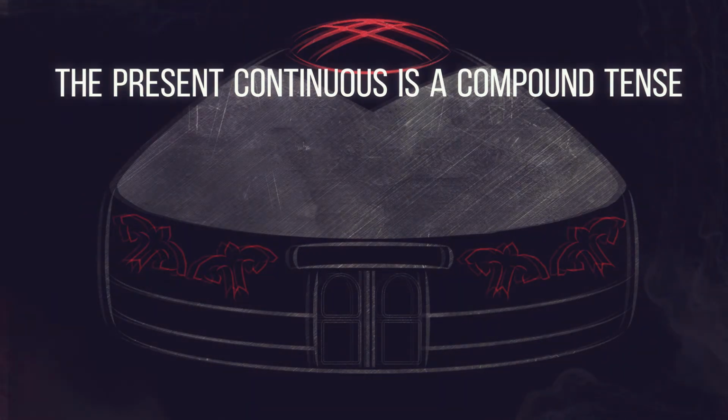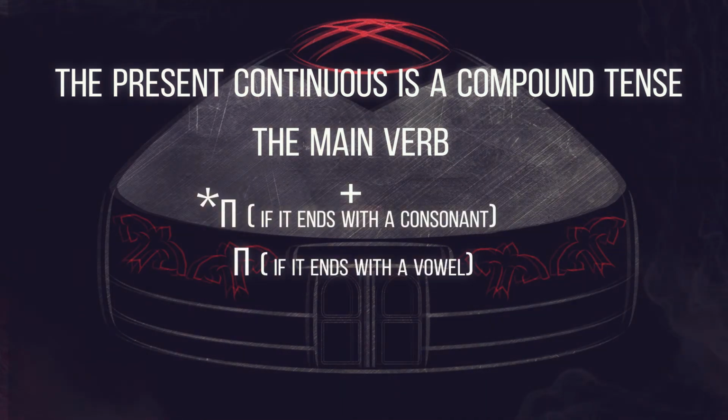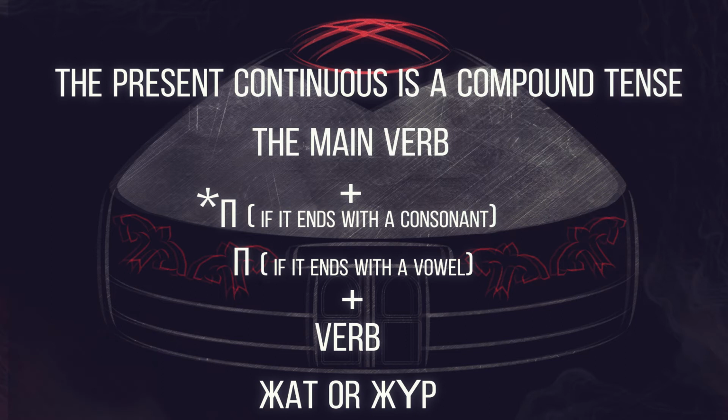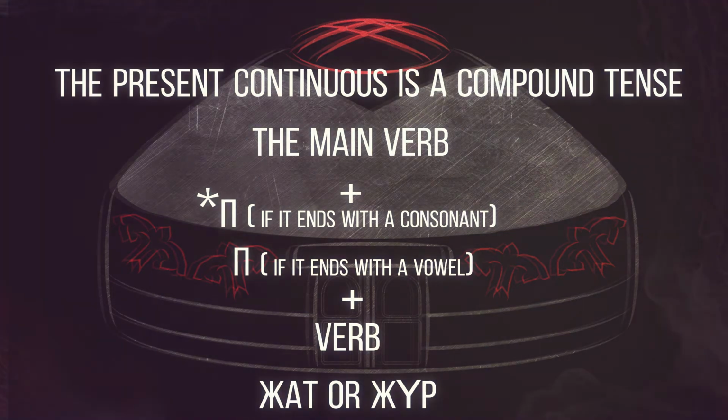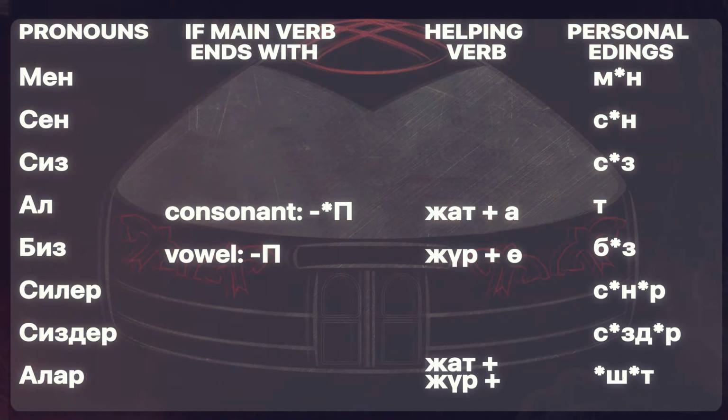As you can see, to create positive sentences in the present continuous, we first add a special ending to the main verb, ып if it ends with a consonant, and п if it ends with a vowel. Those endings are the equivalent of the English ending ing. Then we add the helping verb жат or жүр. Let's look at the chart of the positive form of the present continuous tense for all pronouns.